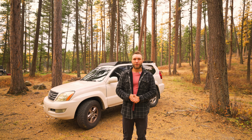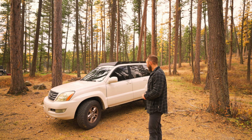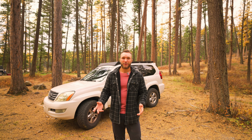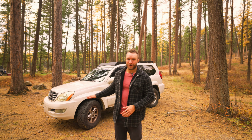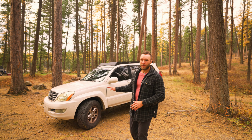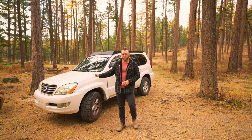And today we are going to be discussing the second vehicle that I will be bringing to this channel, which is actually sitting right behind me, the Lexus GX470, one of the most legendary vehicles probably around. And if you are into overlanding at all, if you're into the off-road space, you know the significant value of the GX470.